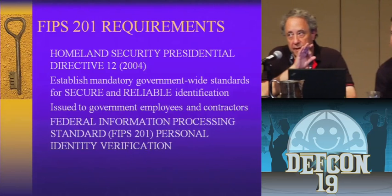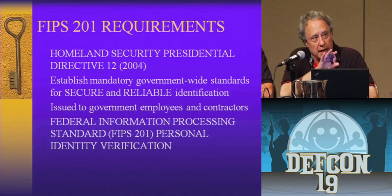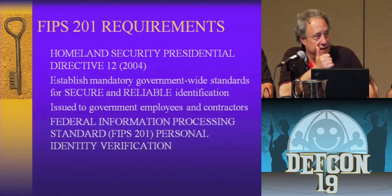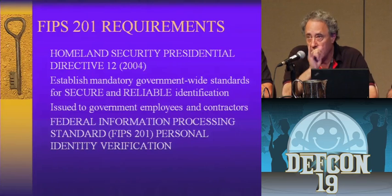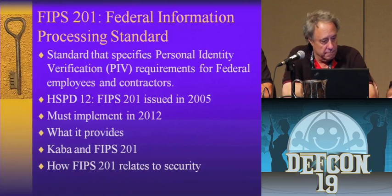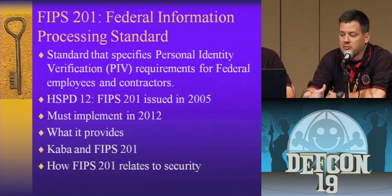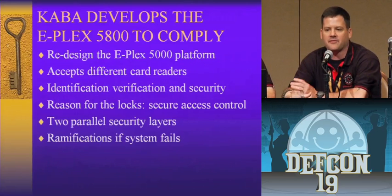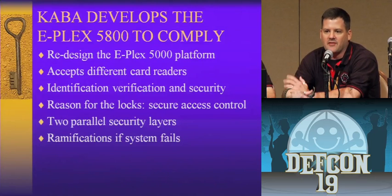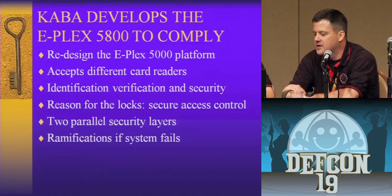So the bottom line is the government in 2012 has to replace all their mechanical locks for electronic locks, FIPS 201, so that there's an audit of who opened the door exactly. This is the game. They want to know personal identification verification, and the card has to be secure and reliable so they know it was actually a validly issued card by a federal agency. We're basically saying the same thing here. So personal identity verification was the mandate from HSPD 12. Identify verification and security. The other thing you'll read in HSPD 12 that I mentioned is really the efficiency play here to drive a standard access card across all government and contractors.